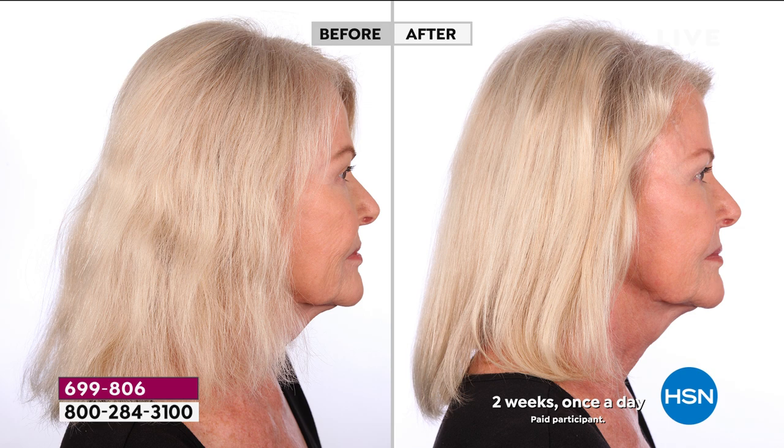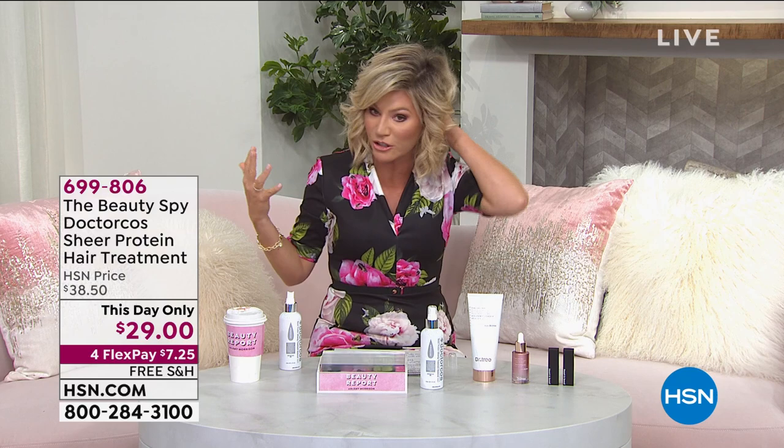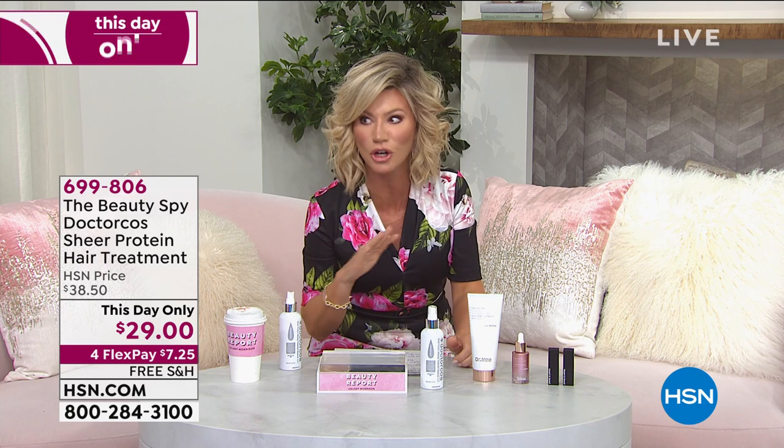All she did here was just spray this in her hair once a day. Look at the color, look at the shine, look at the hold that she has back to her hair. It smells fresh, clean, like a spa, but it's not greasy. It feels like water that you're just spraying in your hair. But I'm spraying in skincare ingredients for my hair. It's the coolest thing.